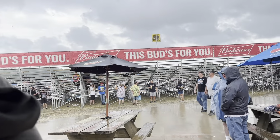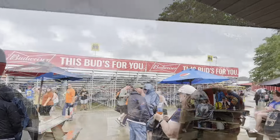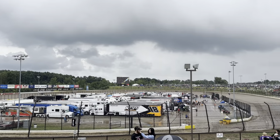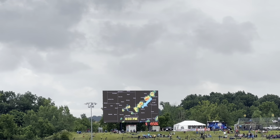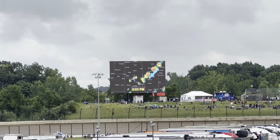Waiting out the rain. All right, it stopped raining. We're in our seats now. They just ran the track in, ready for racing. They have the big screen over there. It has the radar on it, so you can tell where we're at and what's coming. But the rain's already through.